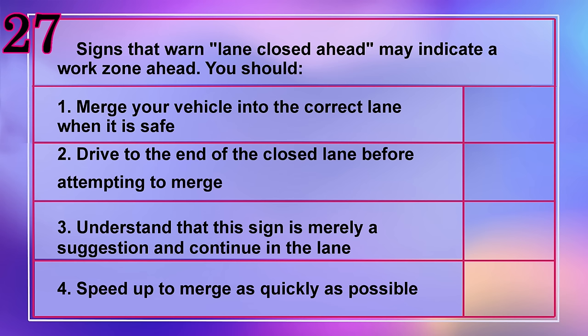Question number 33. On a New York State highway, where there is no posted speed limit, the fastest you may legally drive is 1. 50 miles per hour. 2. 55 miles per hour. 3. 60 miles per hour. 4. 65 miles per hour. Correct answer is 2. 55 miles per hour.